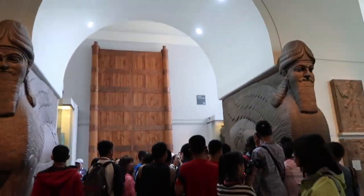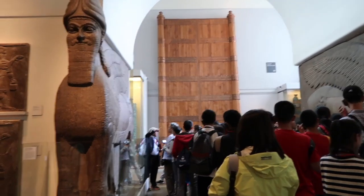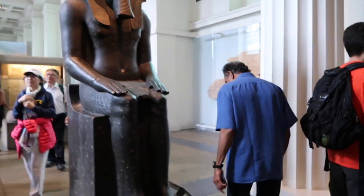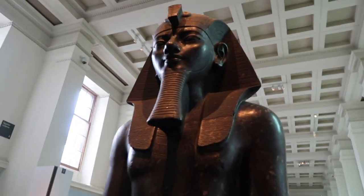So the Assyria Balawat gates. They're enormous. They're like 3 stories tall. This is really well preserved. Amenhotep.